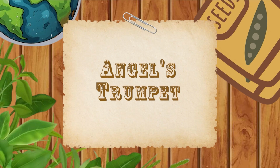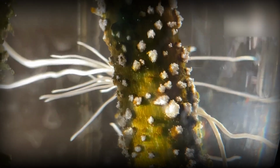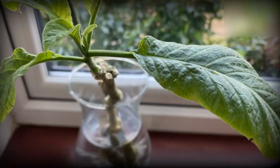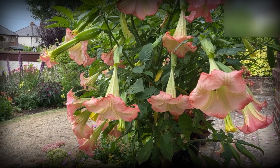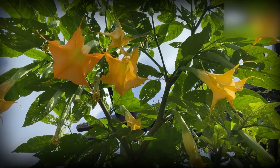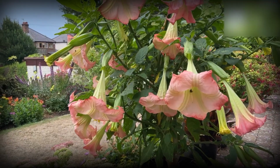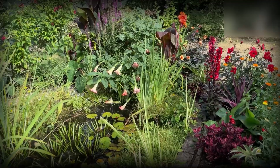Angel's trumpet. Angel's trumpet produces enormous pendulous flowers shaped like trumpets or bells that can be 8 to 12 inches long, in colors ranging from white to yellow, pink, or orange, hence the name. These dramatic flowers often have a sweet fragrance that intensifies at night. But despite its beauty, every part of the angel's trumpet contains powerful tropane alkaloids: scopolamine, hyoscyamine, and atropine.